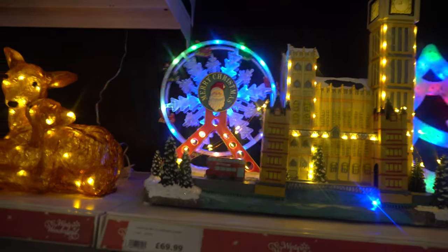If you want to get a tiny Christmas tree, this is a good idea.